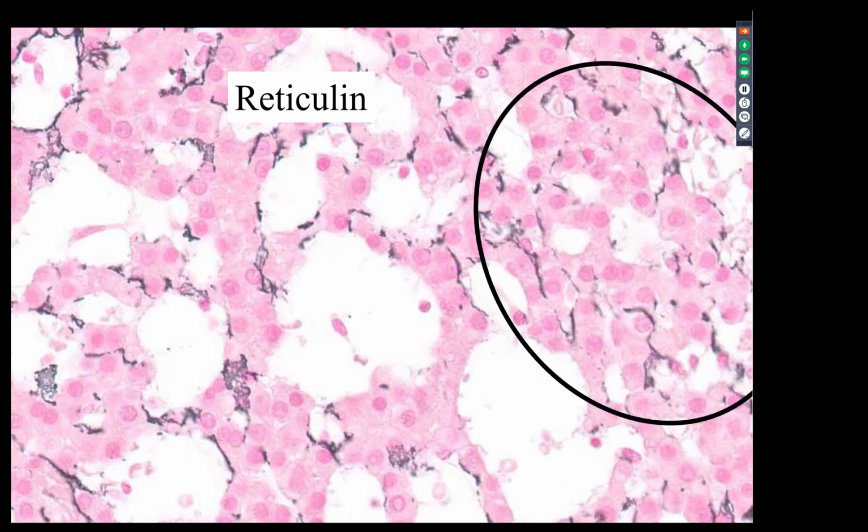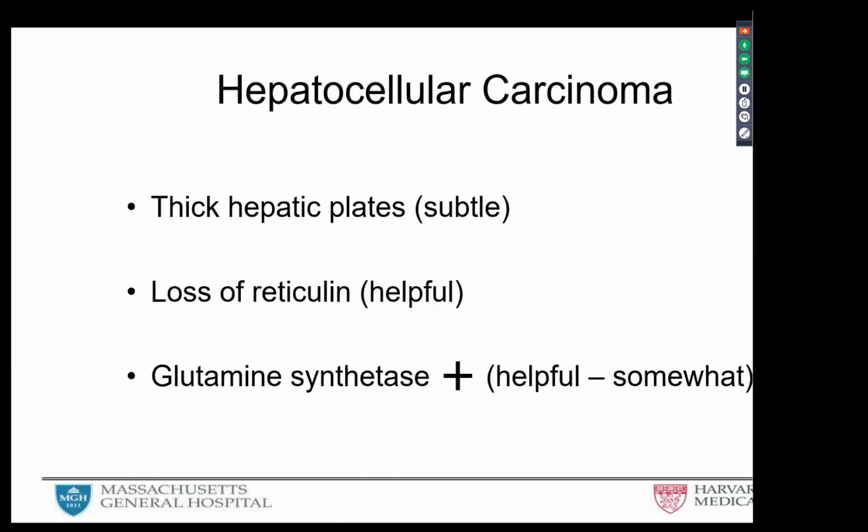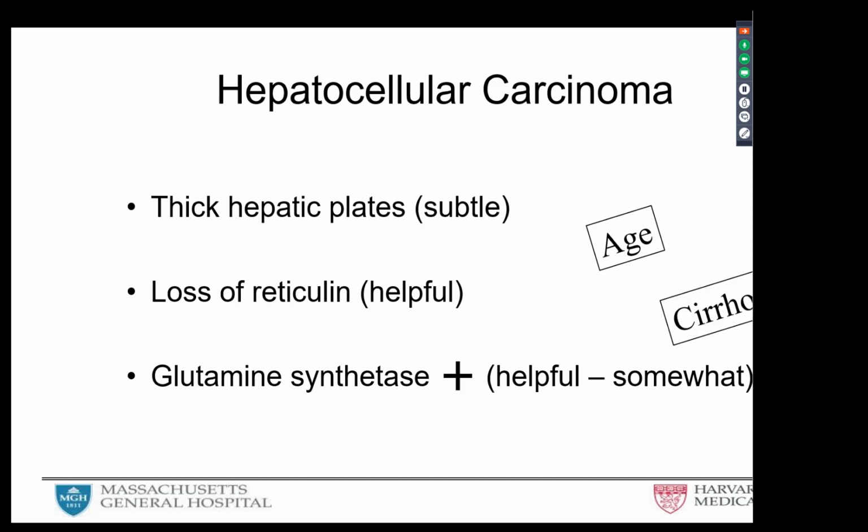So what we ended up with were all these subtle features of hepatocellular carcinoma. It smells of hepatocellular carcinoma, but the thing that actually ended up helping me the most was the age of this patient. Remember, this was a large mass in an 84-year-old male. 84-year-old male patients do not get HCCs. And so then I used my glutamine synthetase in that context and used that to call this a very well-differentiated HCC. Now, this patient did not have cirrhosis, but if you did have cirrhosis, that would be helpful as well.